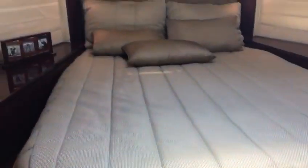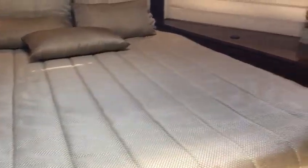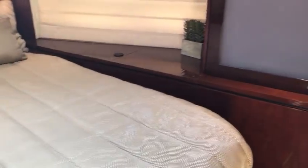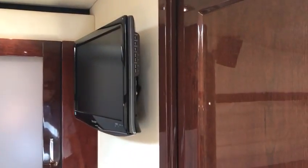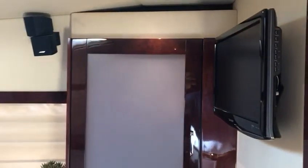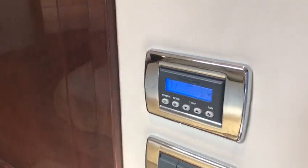This is our VIP guest stateroom. Nice island berth. Storage on both sides, windows, his and hers hanging lockers, a separate TV and DVD player for here. Bose lifestyle speakers in here, as well as a separate air conditioner. Private access to the head.